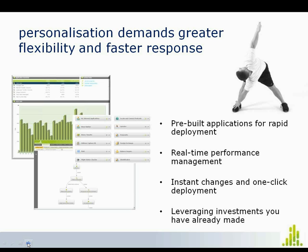It took 60% less effort than building it in the old way. And on an ongoing basis, the business is able to continue to make changes, tweak the prompts, vary the call flows, and get to a better customer experience.